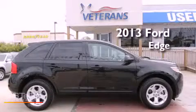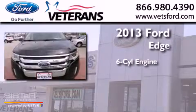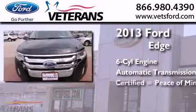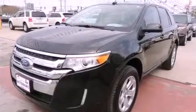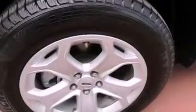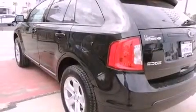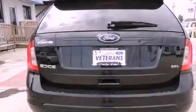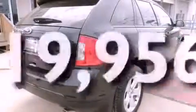This is a 2013 Ford Edge. It has a 6-cylinder engine and an automatic transmission. Features include a power driver's seat, air conditioning with automatic climate control, cruise control, a CD player, a passenger side vanity mirror, traction control, an anti-lock braking system, side impact airbags, a split folding rear seat, and this vehicle has fewer than 20,000 miles on the odometer.